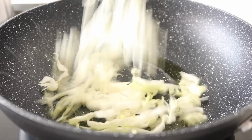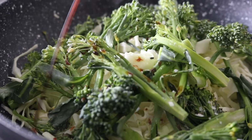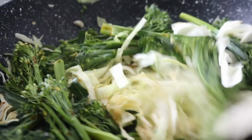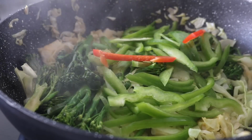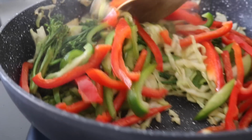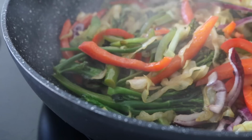So I heated my wok on a medium heat and drizzled in a little bit of oil, throwing in the cabbage and the tender stem to begin with. So I splashed in a little bit of tamari. We're not going to add the actual sauce until the end, you're going to see. And just began stir frying my vegetables. After a couple of minutes, I threw in my peppers, the green peppers, the sliced red peppers. Placed my vegetables in this particular order just because I like them to remain a little bit crunchy, like have a little bit of texture to them.